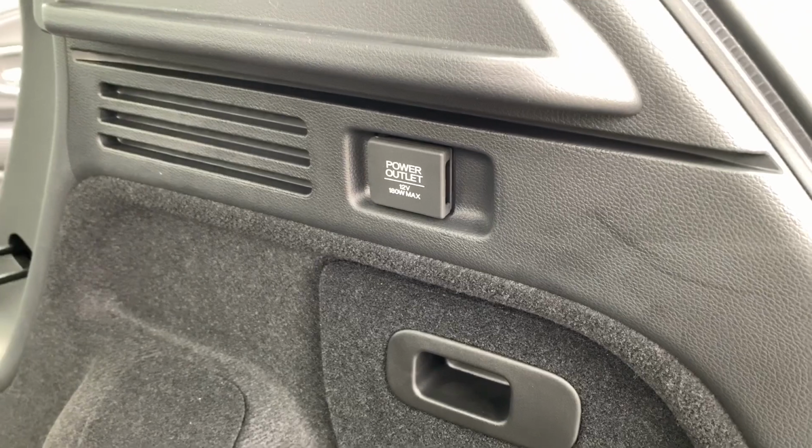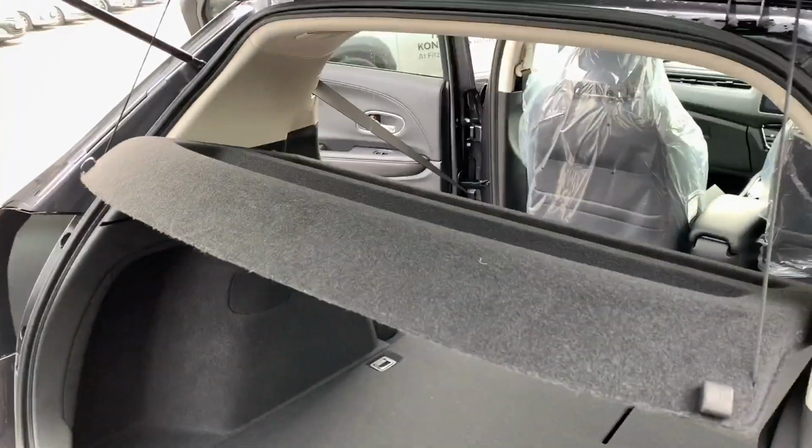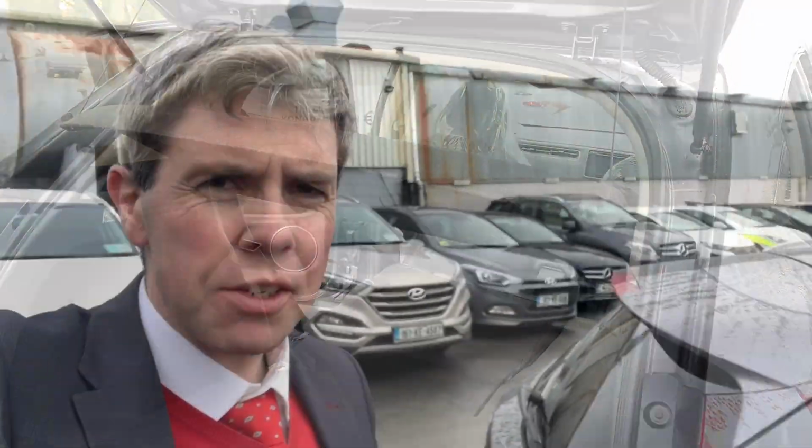12-volt outlet on this side of the boot for power. There's a light over here for nighttime. It mightn't sound like a massive thing to some people. This newer generation of HRV has a solid parcel shelf along the back just for extra support and noise reduction. The model before actually had a soft one, which was more flexible, which is useful in some cases, but the hard one is quite nice.